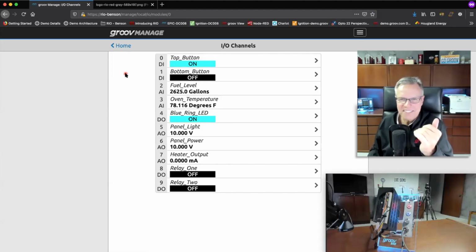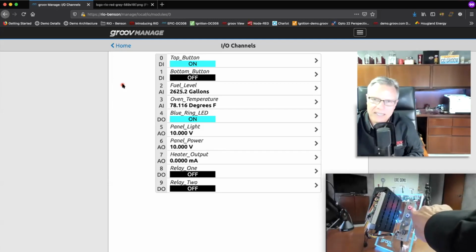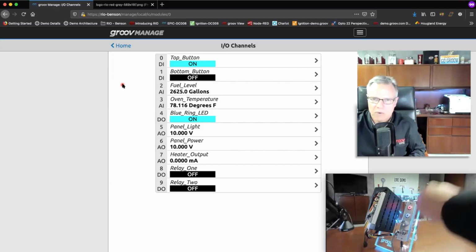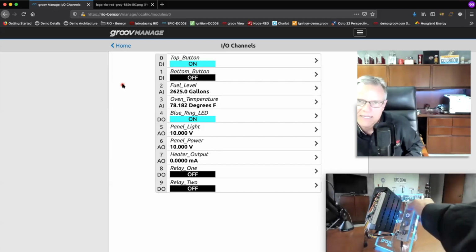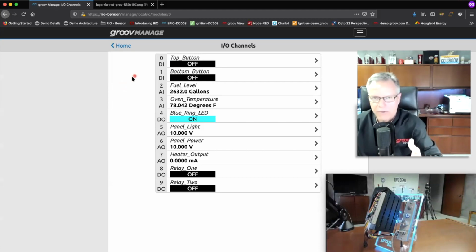Okay, let's jump into the real deal. This is the IO itself. Okay, so in this case, we're looking. We can see that the top button is latched on. We also have the blue ring LED that's on there, and so on. So at a glance, I can see various IO states for the entire 10 channels of the Groov RIO.